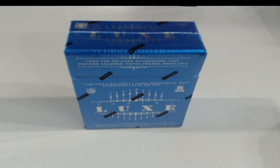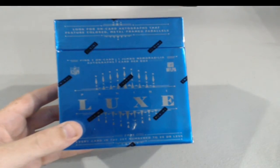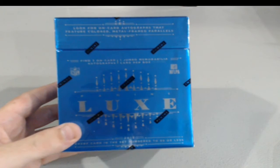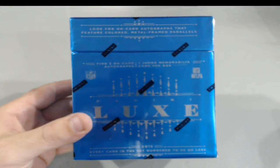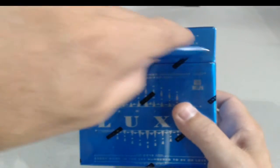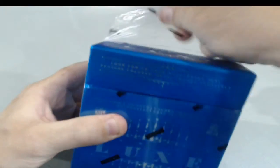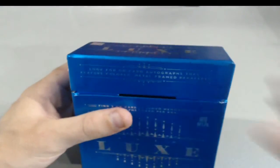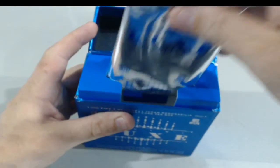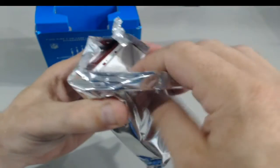Guys, with Lux, as always, it is one pack per box. First year Lux came out for football, it's been out other years for basketball, but first year of football was 15. It's one pack per box. You get three on-card autos plus a relic of some sort. Usually two of your on-card autographs are going to be your metal frame cards as well.